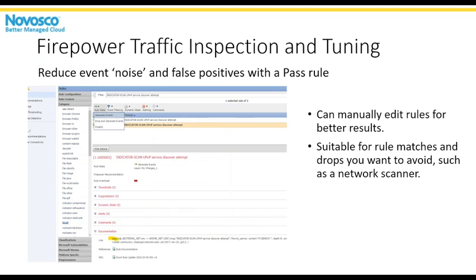Then we take that rule, our edited rule, and go back into our actual intrusion policy. We can find the rule that we've made, our local rule, edit it, and set it to generate events, by clicking the little down arrow and selecting generate events. One thing that is a little confusing, which I've been asked about in the past, is that you need to set it to generate events to get it to trigger. If you just set it to disabled, understandably, it won't trigger. The other option is generate events and drop.